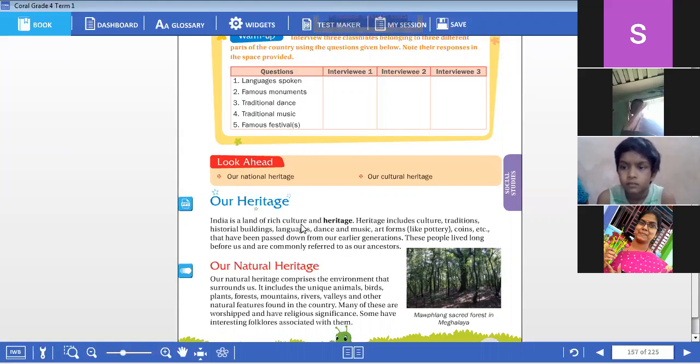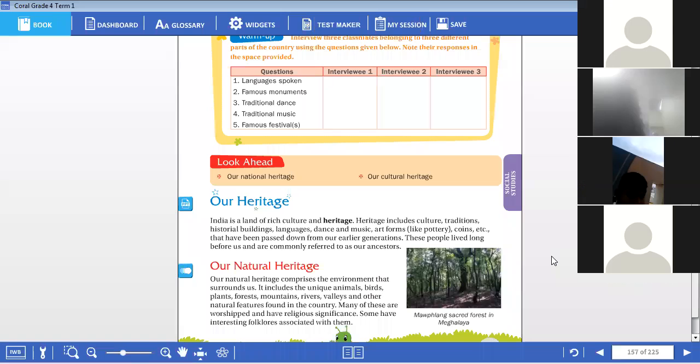Culture, heritage, culture, C-U-L-T-U-R-E, culture. Heritage.